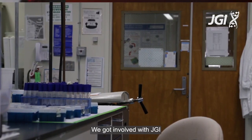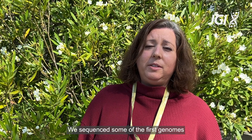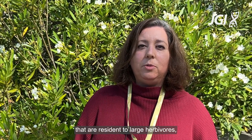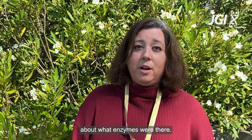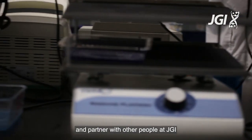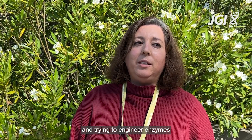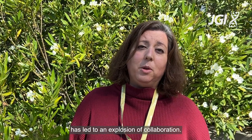We got involved with JGI really early on, almost a decade ago when I started my lab at UCSB. We sequenced some of the first genomes from anaerobic fungi that are resident to large herbivores. And we used that sequencing to give us clues about what enzymes were there, and that led us down a path of trying to characterize the function of these enzymes and partner with other people at JGI and also at the Environmental Molecular Sciences Lab, or EMSL, to look at what these enzymes are doing, how they're doing it, and trying to engineer enzymes and biosynthetic pathways. And all of that has led to an explosion of collaborations.